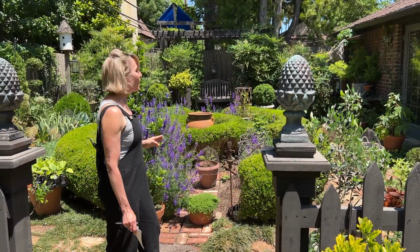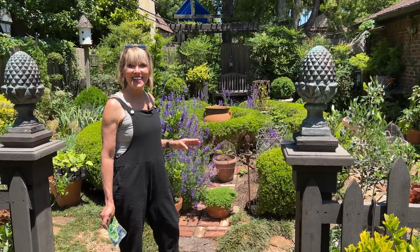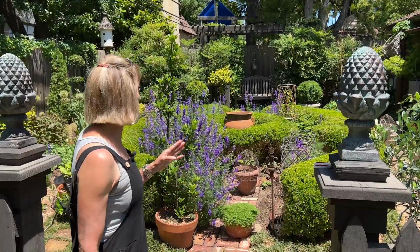It still makes me smile almost the same way it did the first time. I didn't know it was here, and I saw the rest of the yard and thought, you know, this is great. And then you come back around the corner and realize, oh my gosh, this is all back here. It still does it today. And I love the way that it's enclosed.